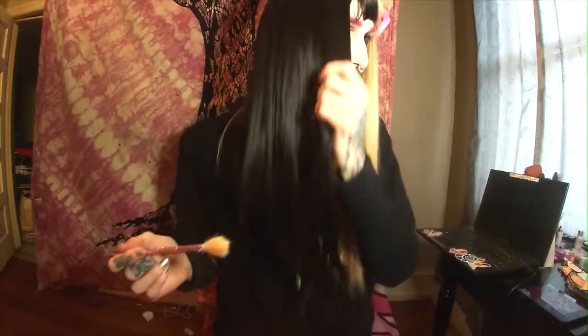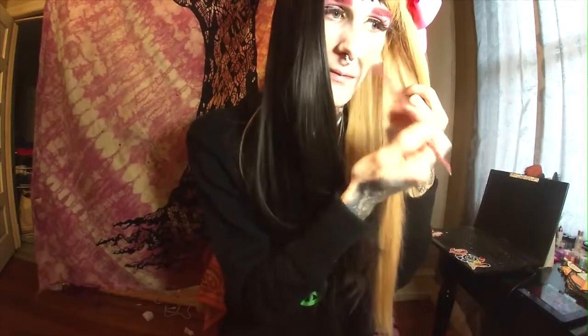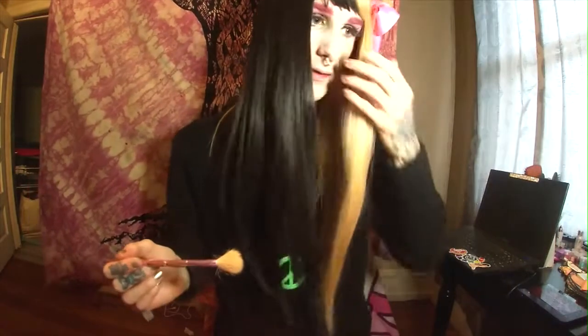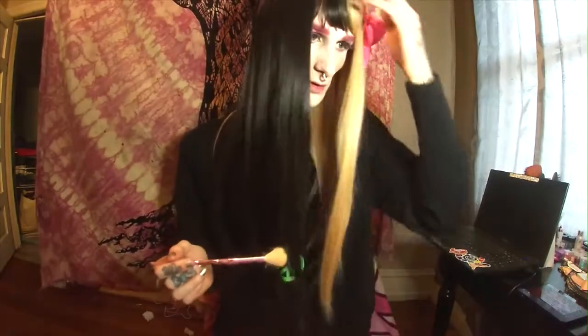We'll see how the shine goes. Okay, I kind of like it. I actually like it. I was underestimating it for a little bit. I definitely approve of the highlighter. The palette, not so much because of the price. The highlighter is a pretty good price, under $20 used, or brand new it's about 20-ish.